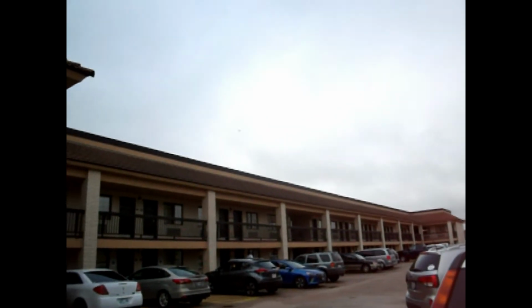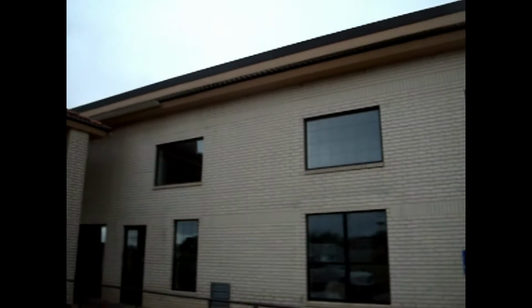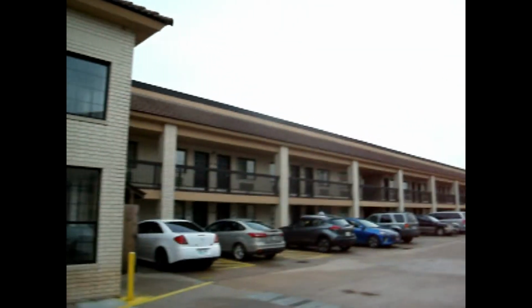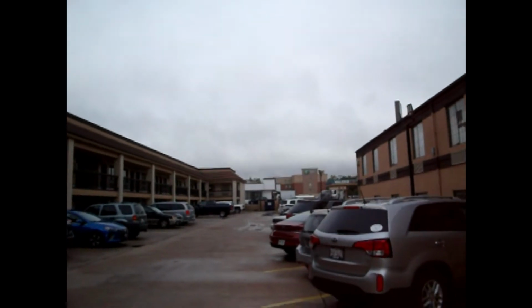It is day 2 of Oklahoma, and it's a stormy day. So we're gonna go to the Cowboy Museum. There's not much else to do today.